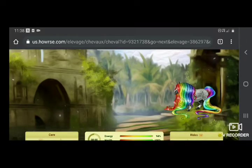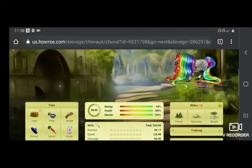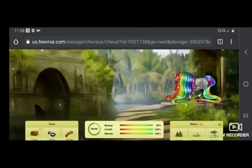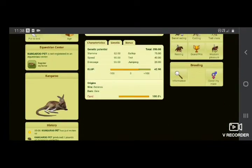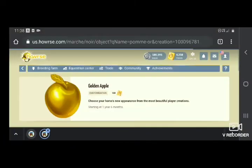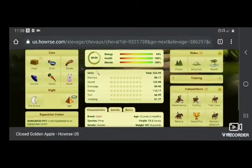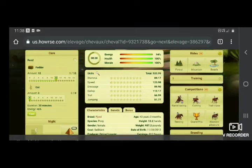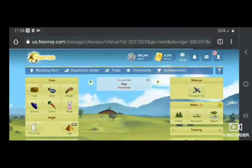This one, okay, I cannot find a good background for this one to save my life. Oh, also, it's got a kangaroo. But I love this coat. Oh my gosh, it is so cute. It's also a foundation horse. Let's go to the coat. I think it's limited. Yeah, it's limited to 900, so it'll probably never retire on this server unless some really, really rich people decide to target it.